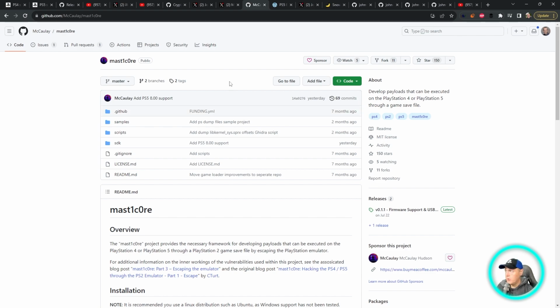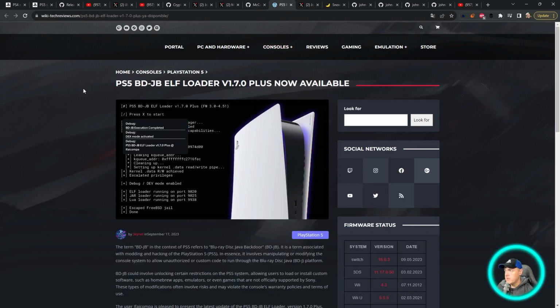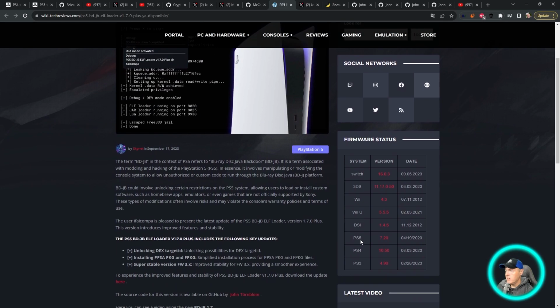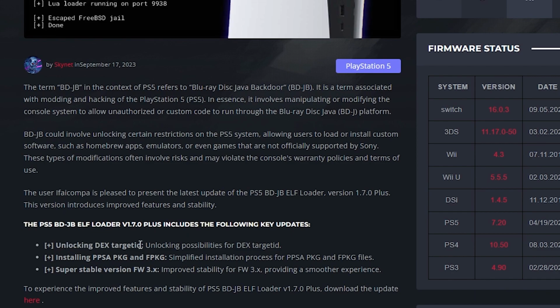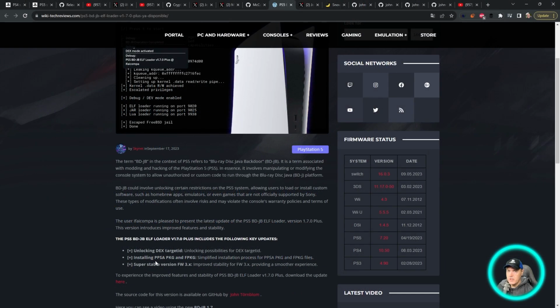And then just in case you don't want to use WebKit, you can obviously use the BD-JB. So there is a brand new version that came out. This is the PS5 BD-JB ELF Loader 1.70 Plus. And this comes with a couple of improvements. So obviously it says right here that it unlocks the DEX target ID. It also supports installing PPSA PKGs and fake packages. And then a super stable version for 3.x. So really what this is going to get you is the ability to install some of the packages that weren't installing with the previous version of BD-JB.